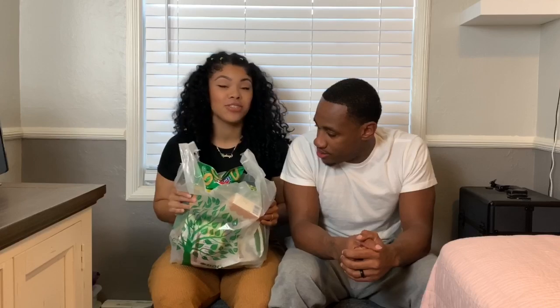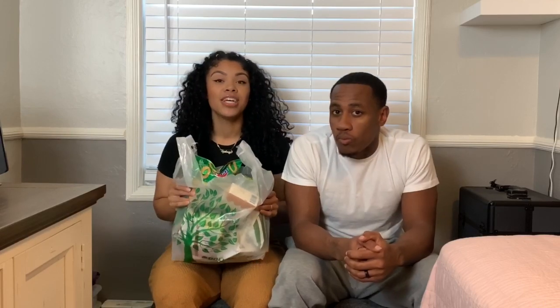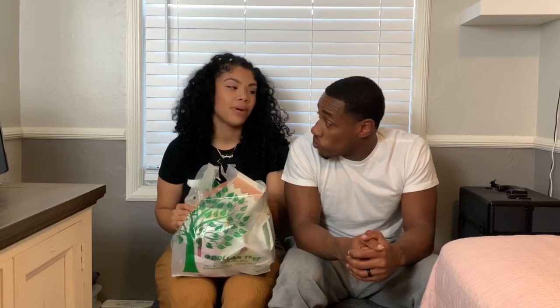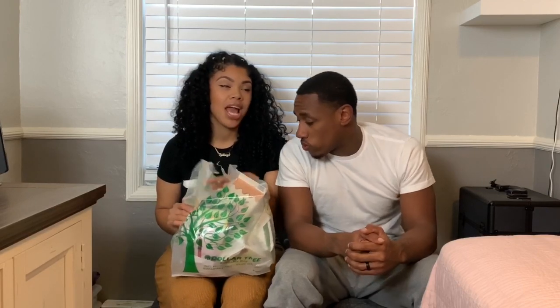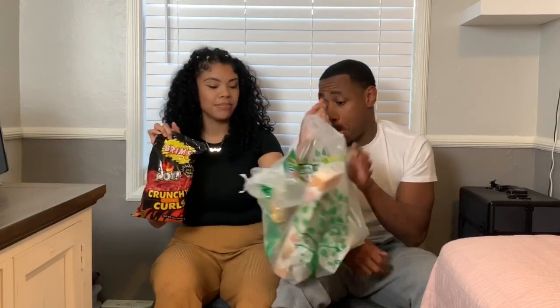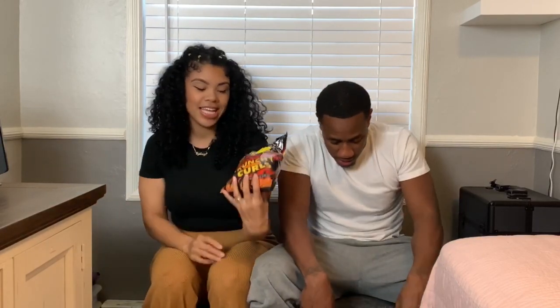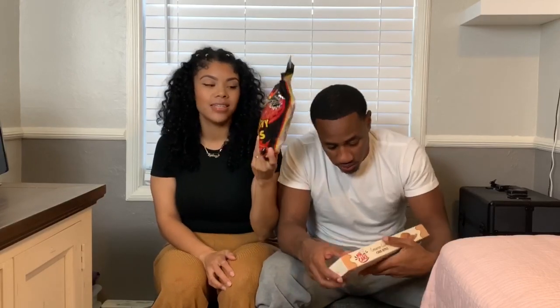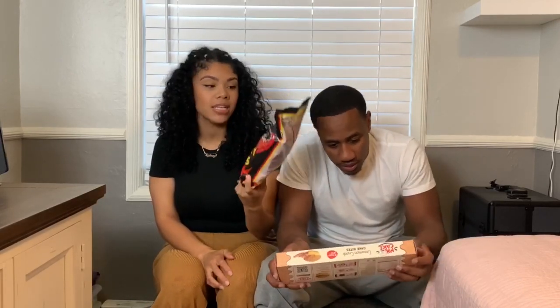So I went to the store the other day to buy a bunch of Dollar Tree snacks. And we're gonna try a whole bunch of off-brand snacks today and see how they taste compared to the actual original. The first one we got here is these. So these are supposed to be like Hot Cheetos baked, but this is called Brims, and we're gonna try it out.